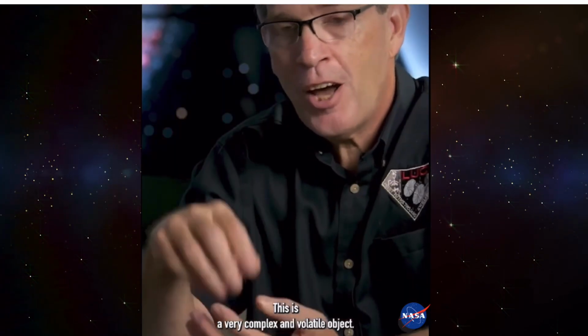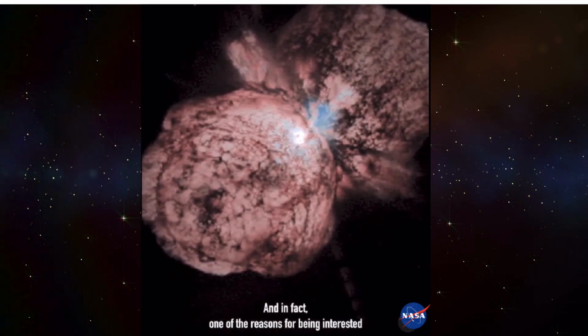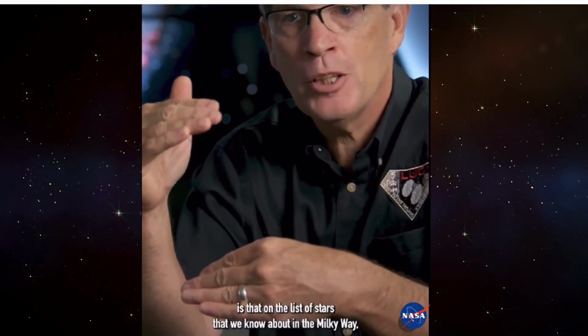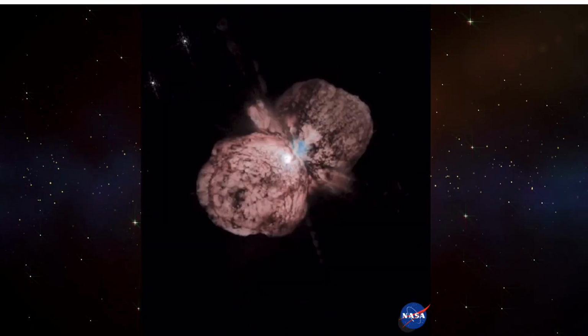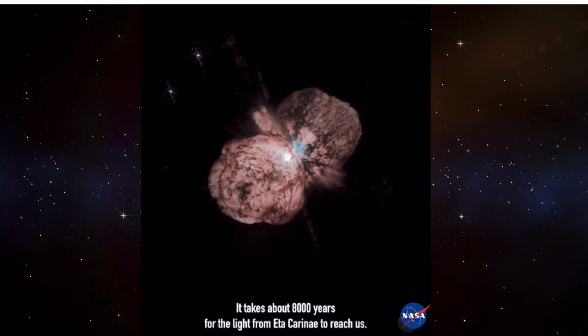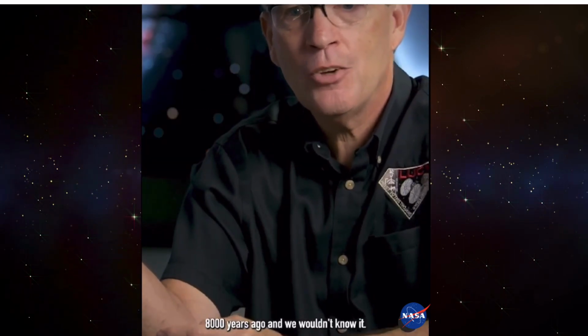This is a very complex and volatile object, and in fact, one of the reasons for being interested is that on the list of stars that we know about in the Milky Way that may soon become supernovae, this is one of them. It takes about 8,000 years for the light from Eta Carinae to reach us, and so it could already have gone supernova 8,000 years ago and we wouldn't know.